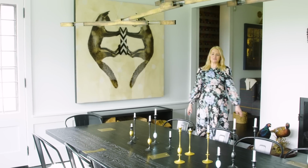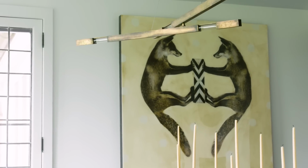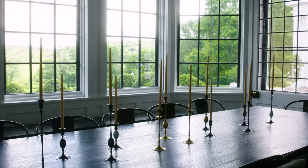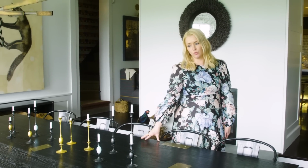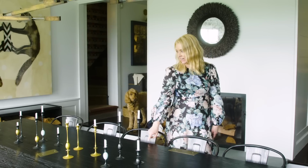This is our dining room that we renovated 2 years after buying the house. We replaced some of the small windows with these huge picturesque windows so we could really enjoy the view. We got this really beautiful handmade dining room table, actually from a local woodworker in Rhinebeck. I love the brass inlays, sort of back to my country glam style.